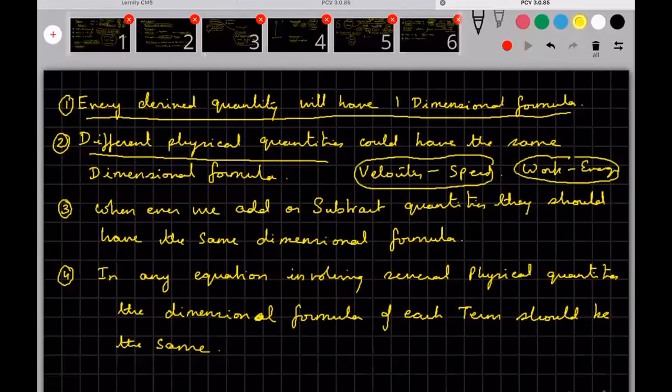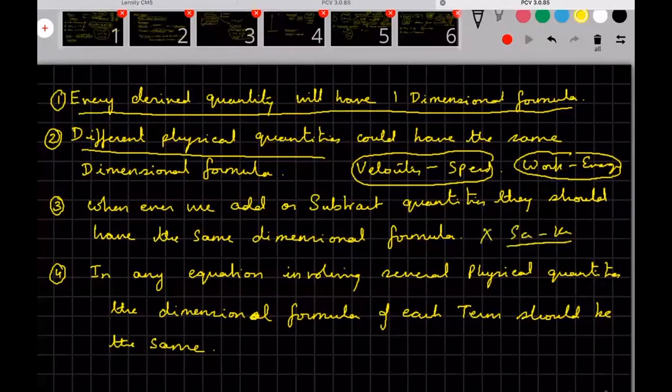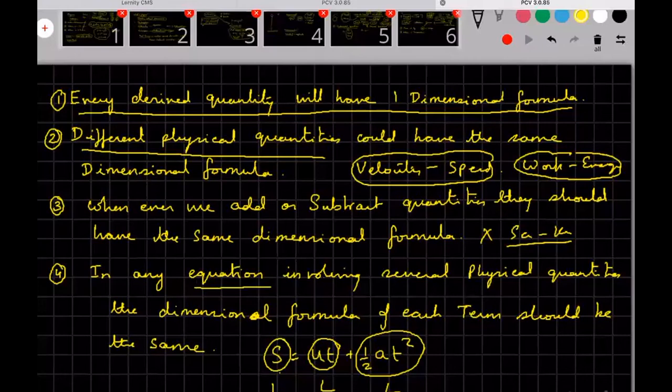So all these have the same dimensional formula. Whenever we add or subtract quantities, they should have the same dimensional formula. So I cannot subtract seconds from kilograms and vice versa. In any equation involving several physical quantities, S is equal to ut plus half at squared. So this is one term, this is one term, this is one term. All these terms must have the same dimensional formula, L, L, L. So in any equation involving several physical quantities, the dimensional formula of each term should be the same.